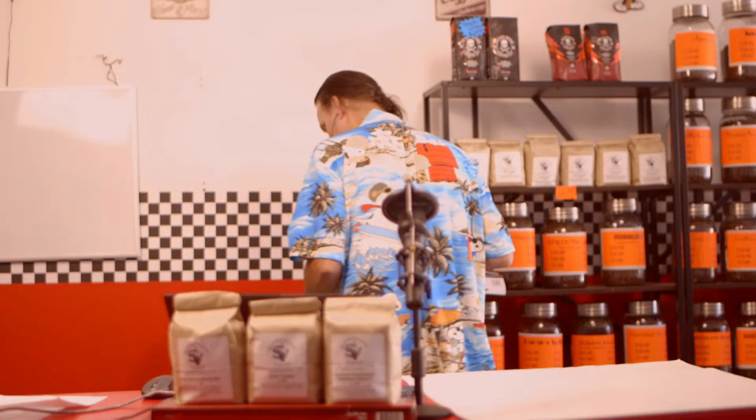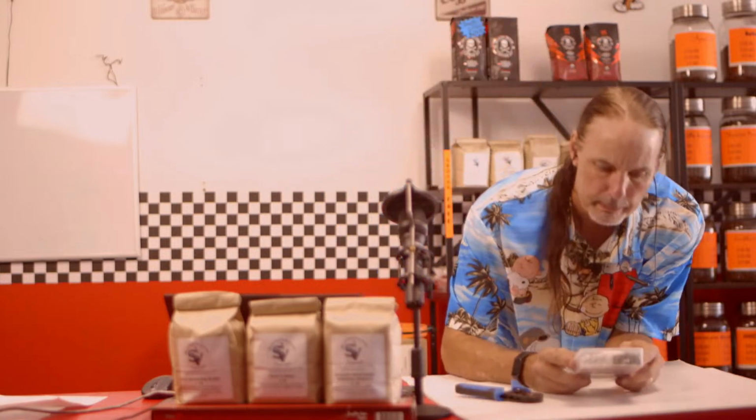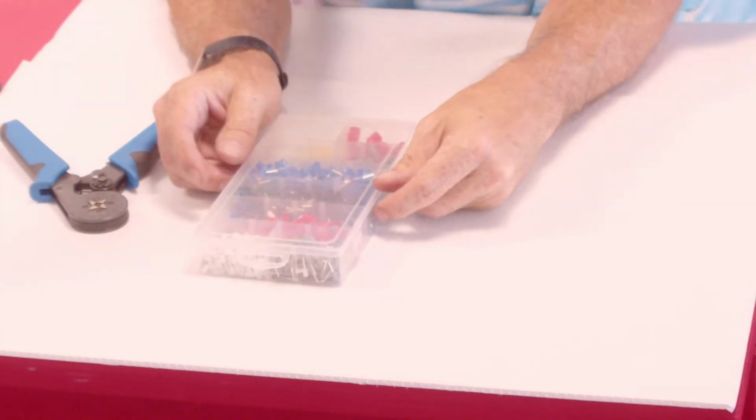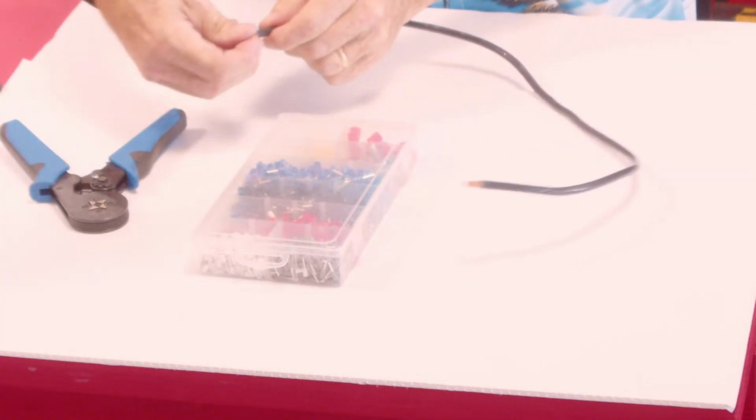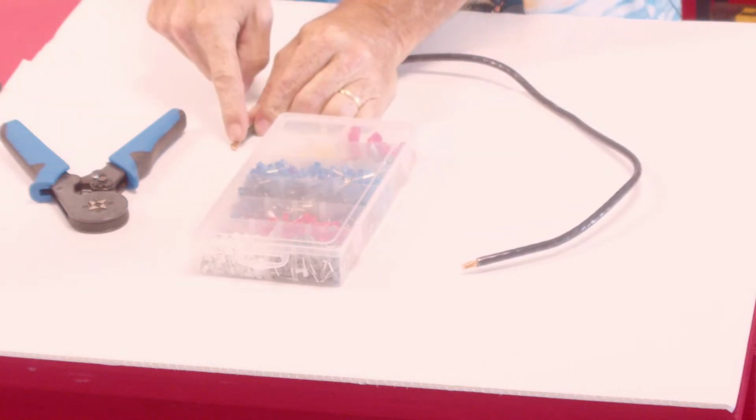So we're going to start with ferrules. Now, ferrules, I think if I still have that wire, I do. I'm going to show you what a ferrule basically does: it turns a stranded wire into a solid wire so that you can get a good clamp.